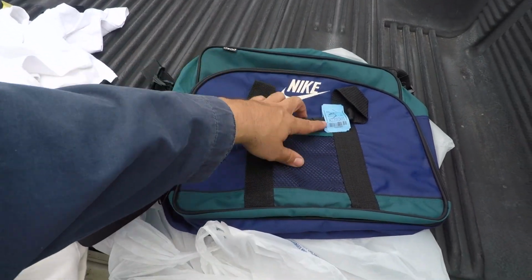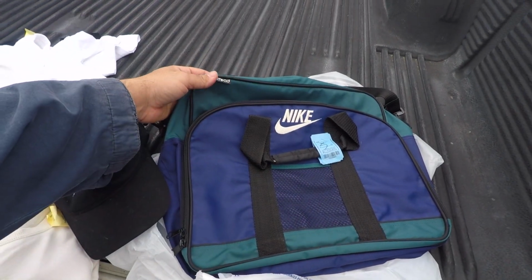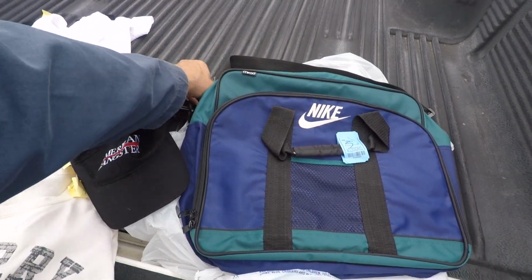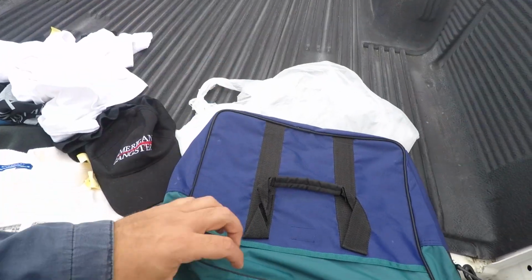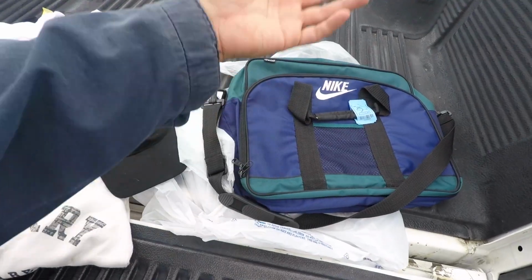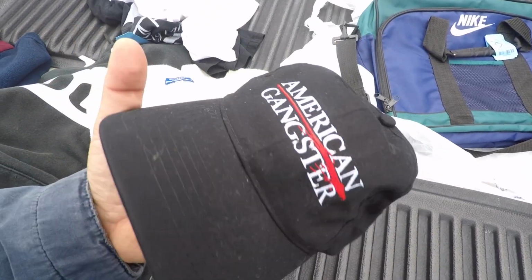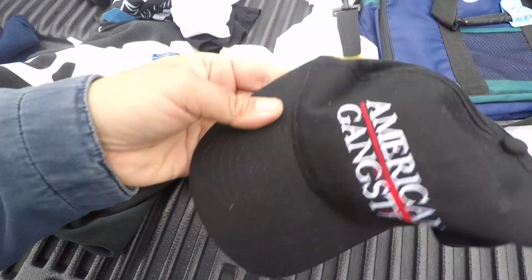On to, I did pick up for $5.99 this 1994 Mead X Nike collab bag. It does have the strap itself, no tears, no rips, no stains, and you know that's always good. Zippers work, insane piece, fully embroidered by the way. And also I picked up the American Gangster cap, 99 cents. Look at the strap back on there, super clean like always.